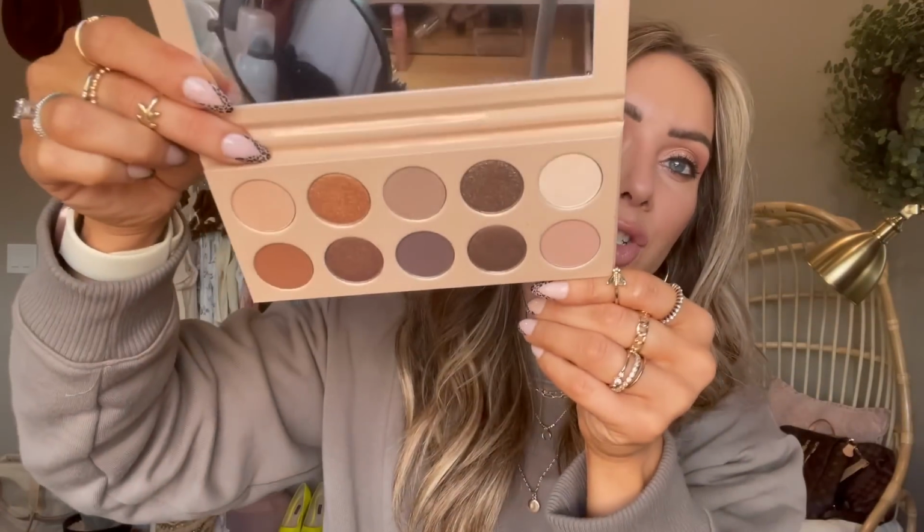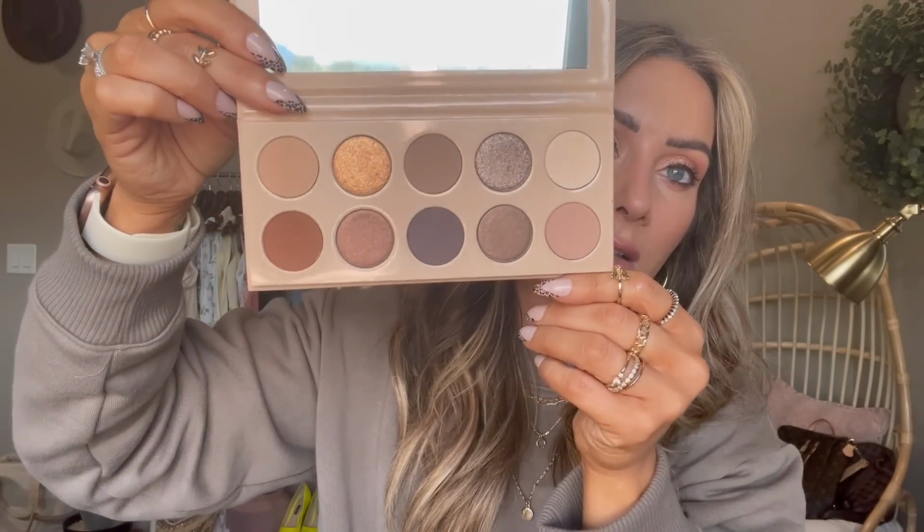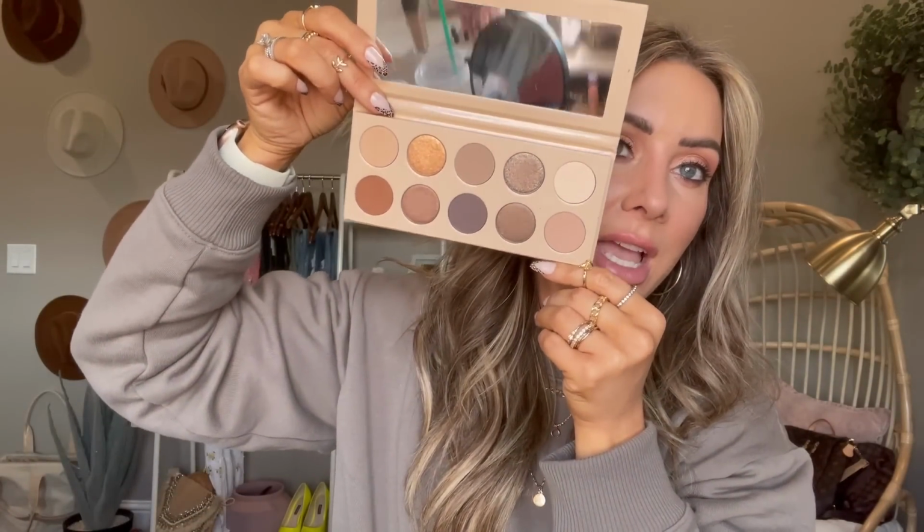The KKW palette, I've been using this a lot less than I thought I would. It's pretty cool tone and they tend to pull very gray on me, which I usually get along pretty well with her shadows. But I just haven't found myself reaching for it as much as I normally would with her shadows. But they're not bad. It's just that colorway, maybe not my favorite.